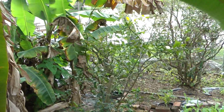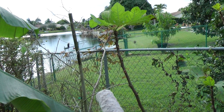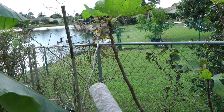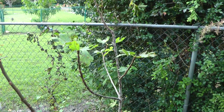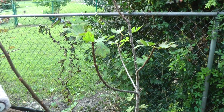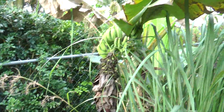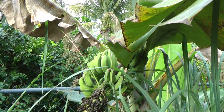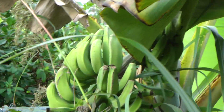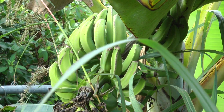Okay, and we're getting into the bananas. A lemon tree, a jujube, which is deciduous, lost its leaves, very good tasting, like a date. This is a fig tree. I just picked some figs a few weeks ago, and it's finished fruiting for the year. It'll start again in June. Here are some bananas growing on a small tree. Big bunch of bananas. They'll be ripe in about a month, 3 weeks.